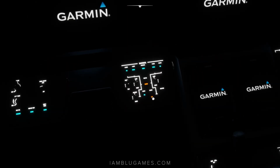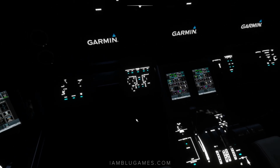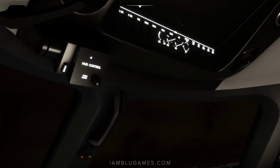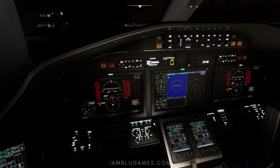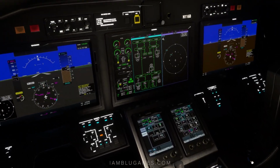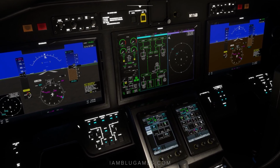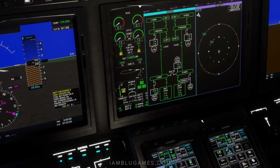Cold and dark, battery 1 and 2. Here it is. And the Garmin G3000 screens are coming to life. Let's go to the overhead and let's get some light in here. So let's scroll this up here. Oh yeah, that's more like it. All right, start up the APU. All right, APU is firing up. RPM's rising.